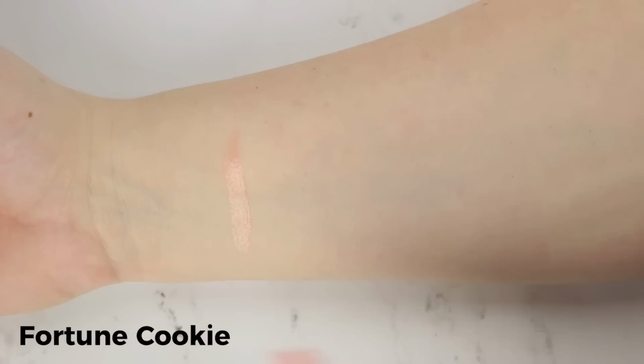This is one that I definitely don't wear on its own. I think it works best paired over the top of different lip liners or lipsticks when you want a really sort of glossy, juicy lip, but you don't want a ton of extra color added. This is very, very nice. I did forget to mention in the formula intro for this is that these are all cream glosses.